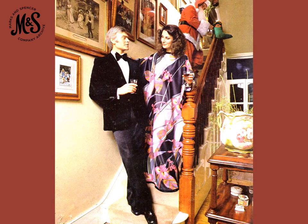This 1970s marketing image highlights M&S evening wear that is perfect for the festive season. So for him, we have a smart velvet blazer and bow tie and a very striking kaftan style evening gown for her. And they are so enjoying the festive flirting that they haven't even noticed who's creeping up the stairs.